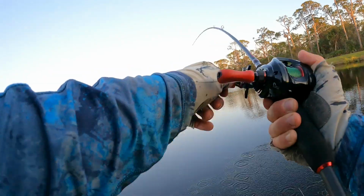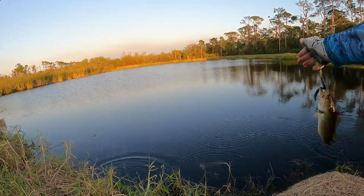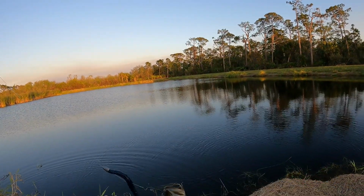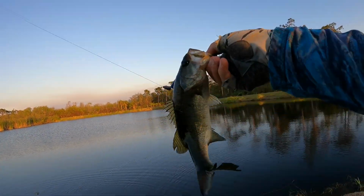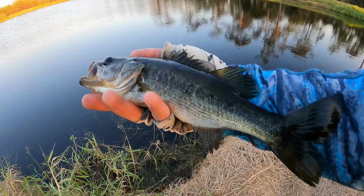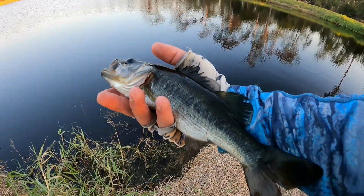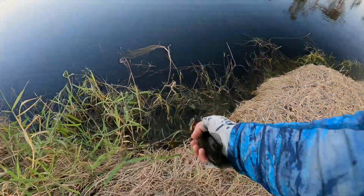There's a fish, just a little one, but we beat the skunk pretty quick tonight. Just a tiny little dude, but I'm still glad it bit. Let's send it back and see if we can catch one a little bit bigger.